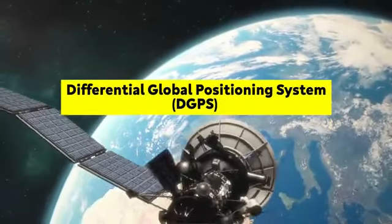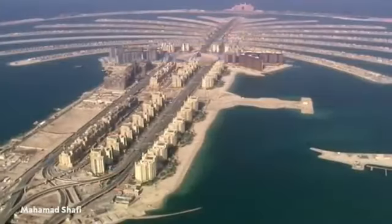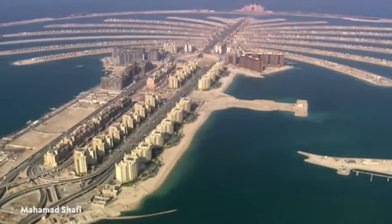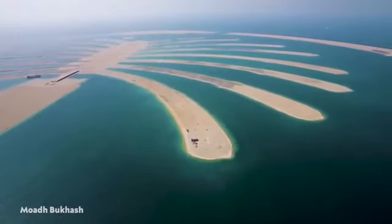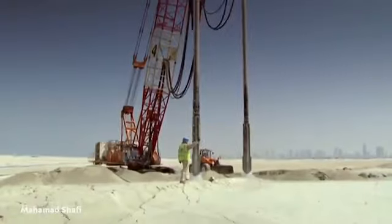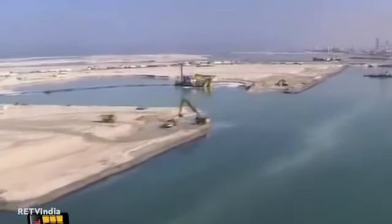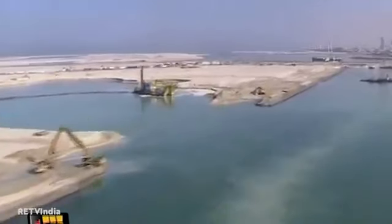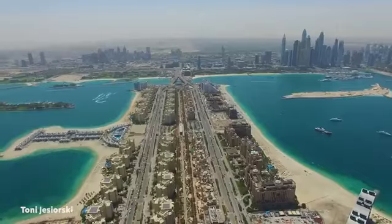Designers and contractors used differential global positioning systems, DGPS, to plot the palms and ensure the sand placement was within 0.39 of an inch to get the complex shape just right. During the construction of the island, workers lived on the fronds and in anchored cruise ships. According to some sources, the islands are sinking into the sea, but Nakheel denies this.